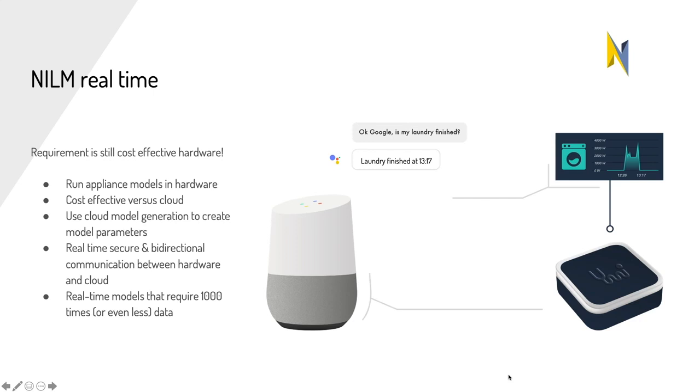So one of the use cases we've built is our models that are running on the hardware. So remember, the equipment that we have to run on is still very cost effective, so around 20 euros. But we're running very lightweight models that are built in the cloud, and where the parameters that we create in the cloud are sent back to the hardware, so we can actually run them in real time. And those models can detect, for example, when your washing machine is finished, and send a push message to the consumer, informing the consumer like, hey, your washing machine is finished, and you can now unload it and load another wash.